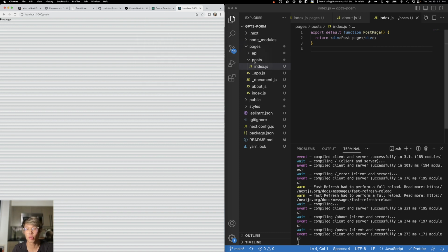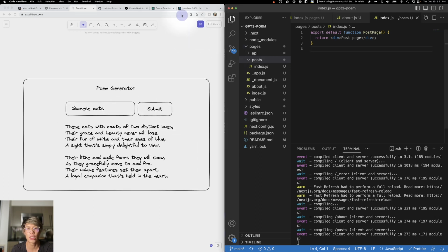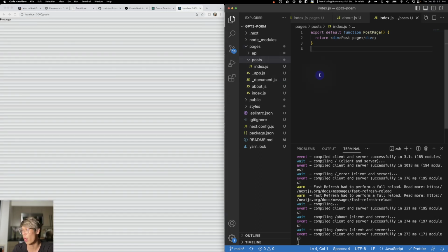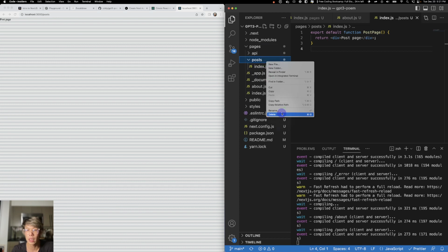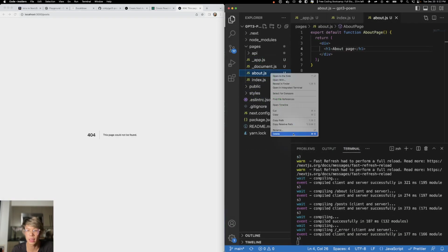Cool. But yeah, just wanted to demonstrate what that file-based routing is going to look like. We're not dealing too much with the routing today, because as you can see, our app is really just one page. But I just wanted to show you how easy it is to add new routes. Literally all you have to do is create new folders and new files, and your routes will reflect that. So it's pretty cool. I'm going to go ahead and delete this. I'm going to delete our about page as well. We don't need that.